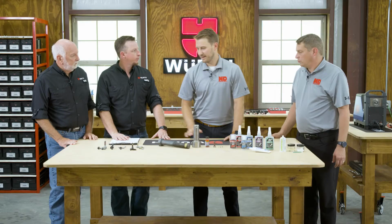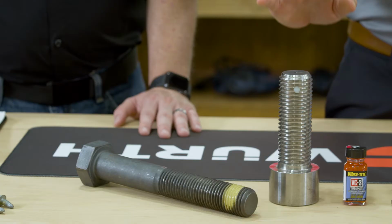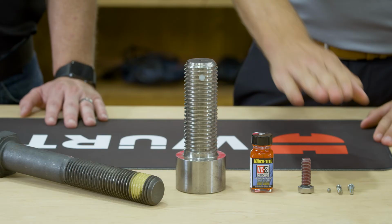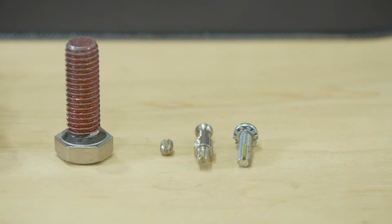Right. Okay. So we've talked about our reactive type of thread lockers. Now what about the inerts, Brad? Yeah, so unlike the reactive, which is an adhesive bond, you have a mechanical bond with the inert products. Okay. So there's a few different inert products, and to start we have the pellet, which is physically altering the fastener and inserting a nylon pellet into the thread. And then with that we also have a strip, which is the same concept. You're altering the fastener, putting a strip into it.